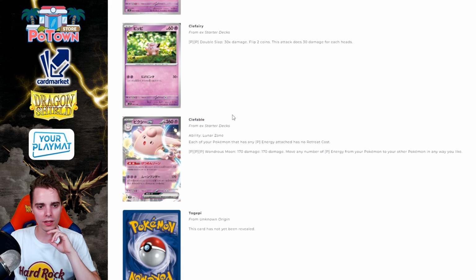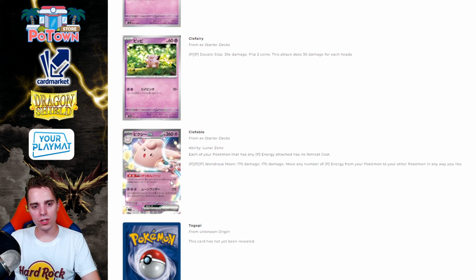A lot of bulk cards already in here. Clefable, interesting card. Each of your Pokemon that has any psychic energy attached to it has free retreat. And this also is stage 1. Pretty easy to get out. The Clefairy also gets energy acceleration, so yeah, this Clefable might do some wonders here.